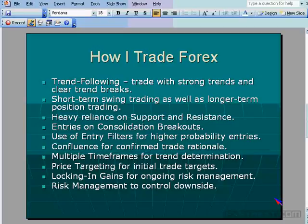trend breakouts. So, for example, within the context of a strong trend, if you have a counter trend retracement, I will look to play the breakout of that counter trend retracement in the direction of the trend, and that's one of my primary strategies. And I'll tell you exactly how I do it and show you exactly how I do it in the live trading sessions on the ITC Online.